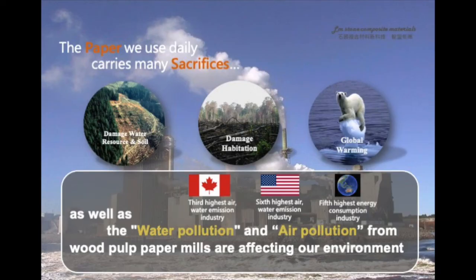The paper that we use daily carries many sacrifices. Some of these include damaging the water resource and soil, damaged habitats, and global warming, as well as the water pollution and air pollution from the wood pulp paper mills that are affecting our environment. In Canada, it is actually the third highest air and water emission industry. In the US, it's ranked number 6. Globally, it is the fifth highest energy consumption industry.